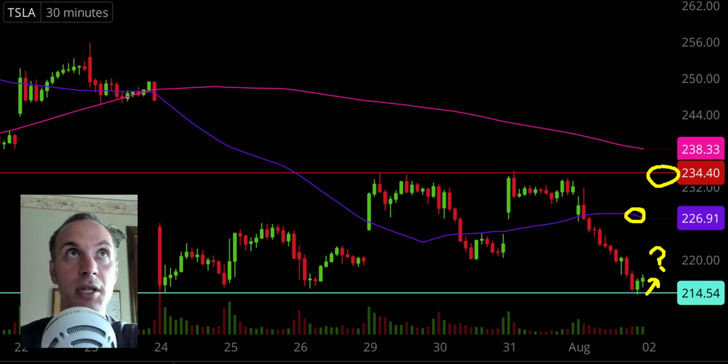Now, to be absolutely objective and fair, maybe this is a little dead cat bounce and this thing's getting ready to collapse back downwards.